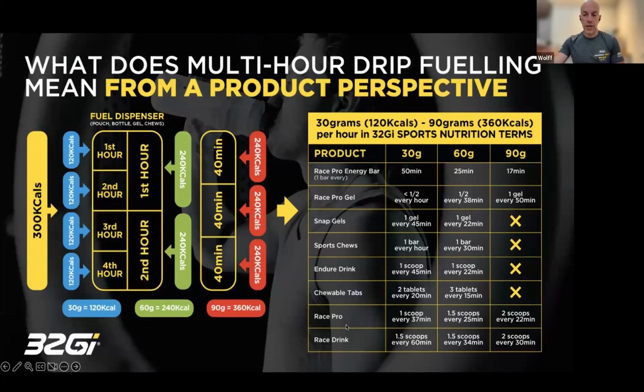And then the drinks, the only drinks that support 90 grams or higher are the race pro drink and the race drink. I would say that if you're going at a much higher intensity and you're going for long, a liquid feed anyway is way better because you need to keep your airways open. So why would you want to sit and chew if you're puffing and panting? You're blocking your airways. You're not allowing maximum oxygen uptake, and you actually can limit yourself and fatigue yourself. You try to maximize oxygen uptake. The best way to do it is to actually have a liquid feed. So in the form of a gel.